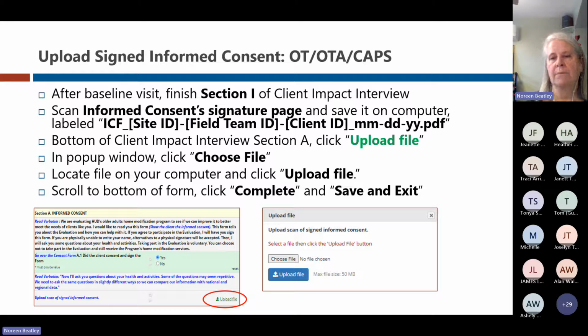So for example, if the person can't sign for whatever reason, somebody else signs, the site coordinators are going to look at all the signatures, and unless you give a note, spouse signed for client, they're going to say you need to go get this signed by the client. So you need to put a note on there to let us know why we don't have the client's signature.